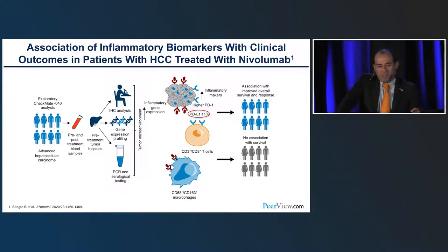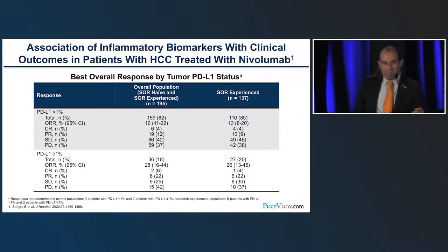So this is a study that looked into retrospective assessment of inflammatory cytokines and inflammatory biomarkers, and also flow cytometry, and showed PD-L1 in tissue, and the cut point was 1%. So basically, for patients with PD-L1 more than 1%, those patients had an overall response rate of 26%, depending on whether or not they had sorafenib, compared to only 13% in those who didn't have this staining more than 1%. So that's one of the signals there.